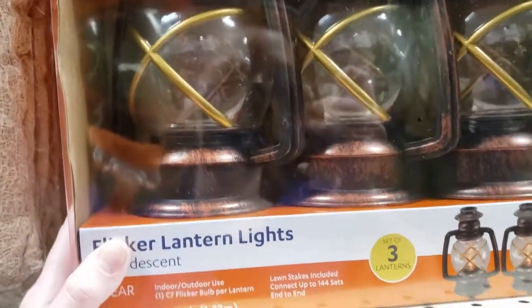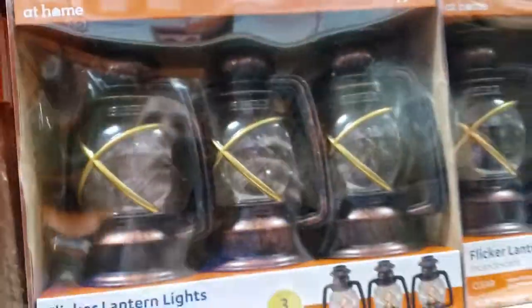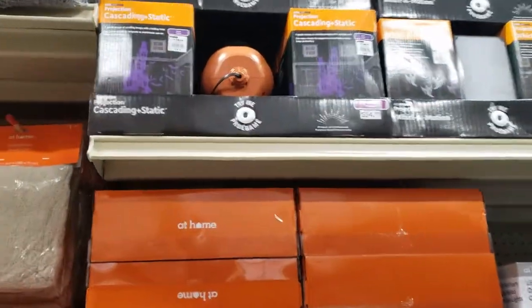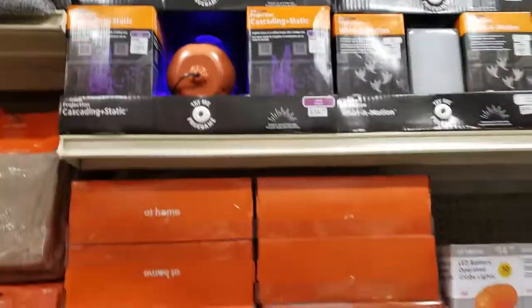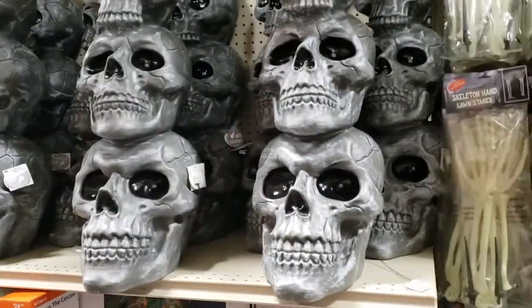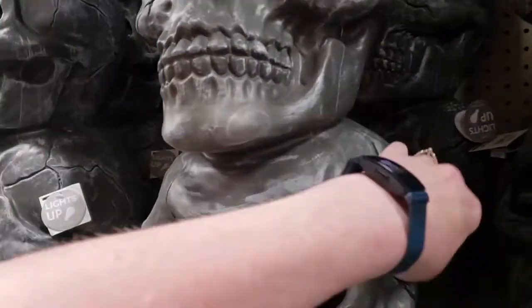I wish you could try those. That's pretty cool. These are $19.99. Not too bad. Oh, there's some of those cool projection things. Let's see. Oh, I see. That's pretty cool. A lot of LED lights now, really big. These stacks are pretty nice. These are a good size. They're pretty large. How much are these?